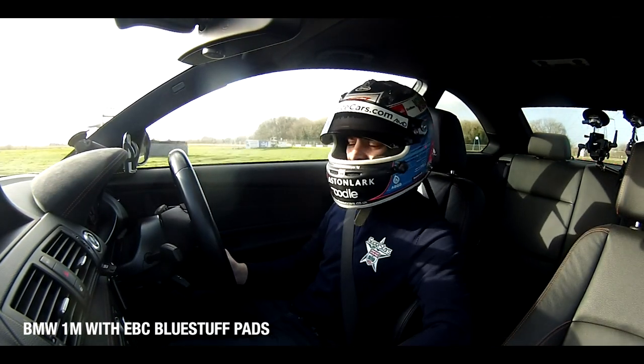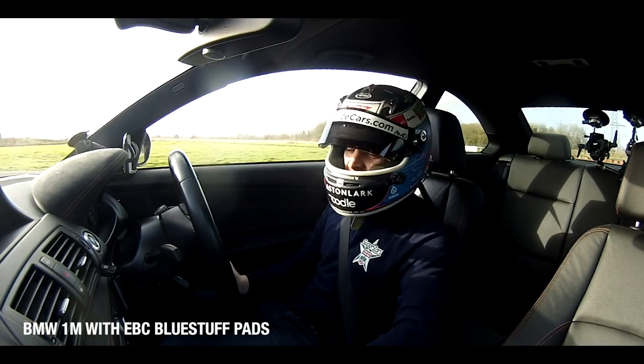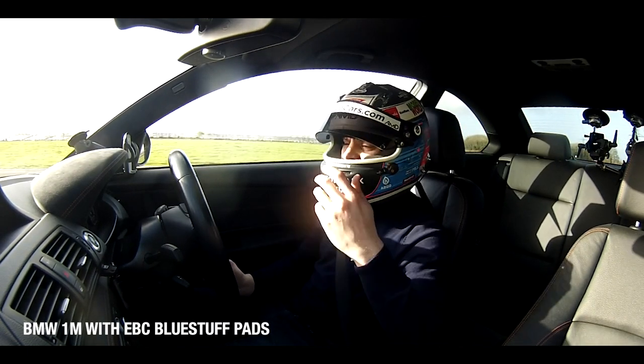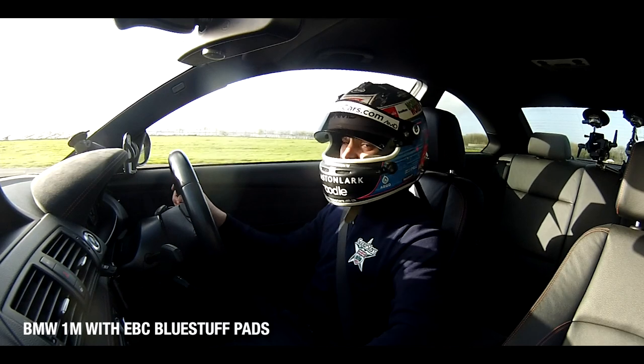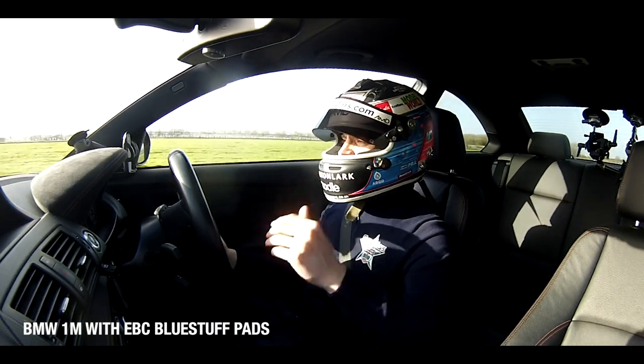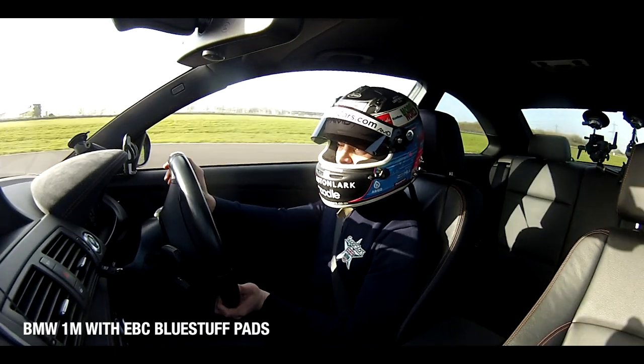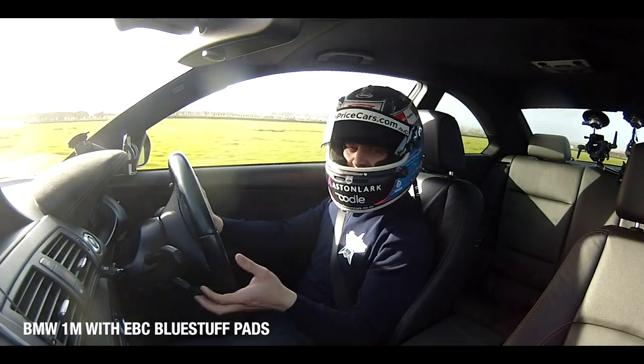But I think definitely the pedal stayed with me for longer, and it's given me a tiny bit more performance. But in terms of the way it drops off, it is quite similar to the BMW pad. It's just giving you a little bit more, and obviously I'm trying a lot harder as we're in the dry. So I'm very happy with it.